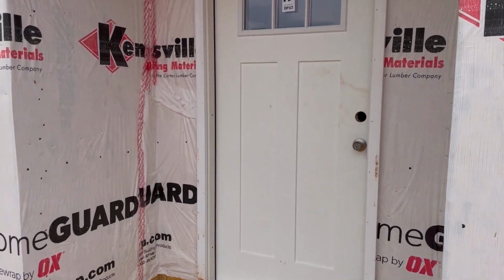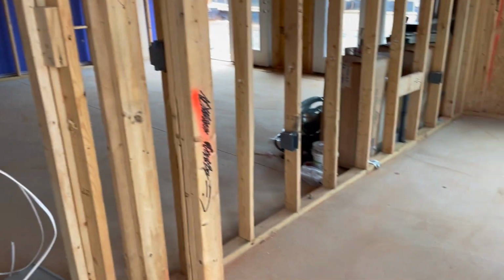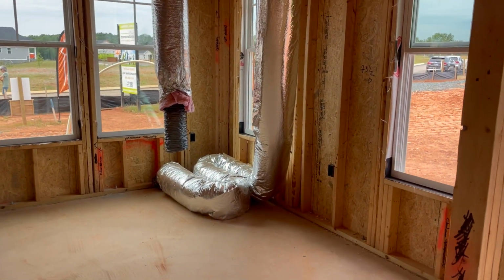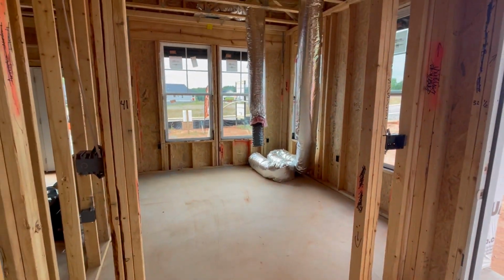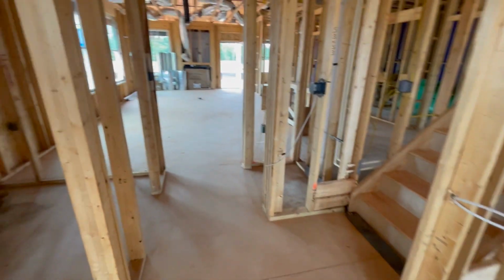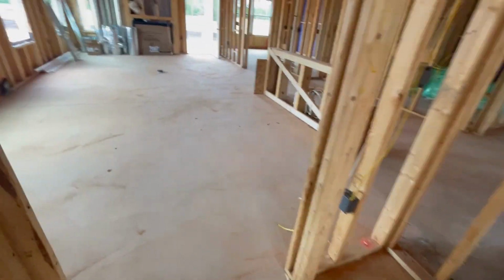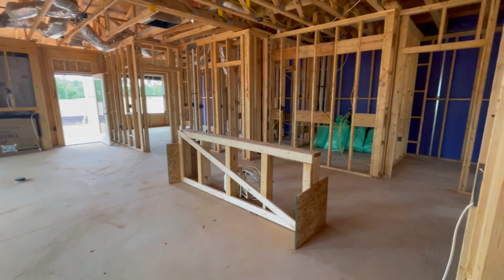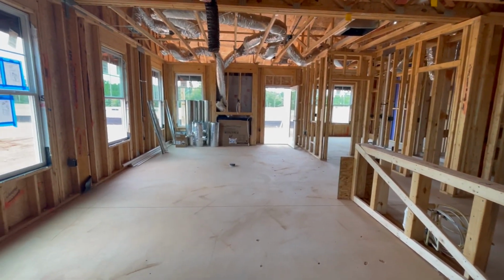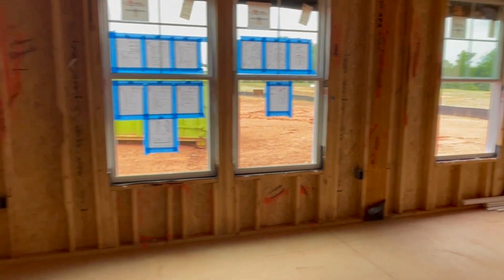The Madison features this great side entry, covered as well. Come into a beautiful foyer with flex space downstairs right here. Nice little flex room for a home office. Just past the stairs up here is another lovely powder room and front hall closet, opening up to this amazing great room. The large kitchen, beautiful fireplace, access to your outdoor patio, and dining area.